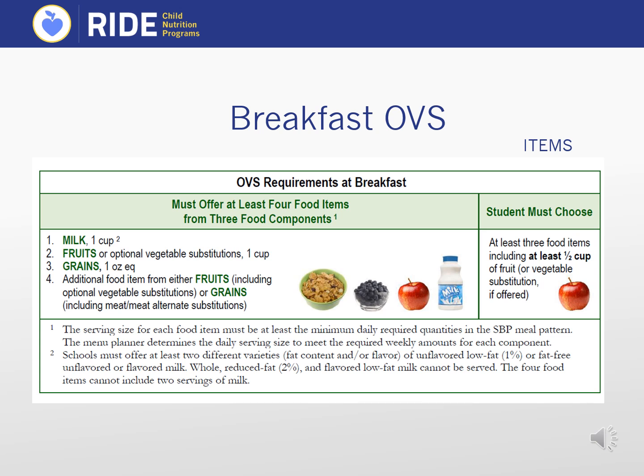When implementing offer versus serve for breakfast, you must offer at least 4 food items from 3 different food components. Components are food groups and items are the different foods within the food groups. So in order to adhere to the meal pattern, you have to offer 1 serving of milk, 1 serving of fruit, and 1 serving of grain. And then your 4th item can either be another fruit or another grain.